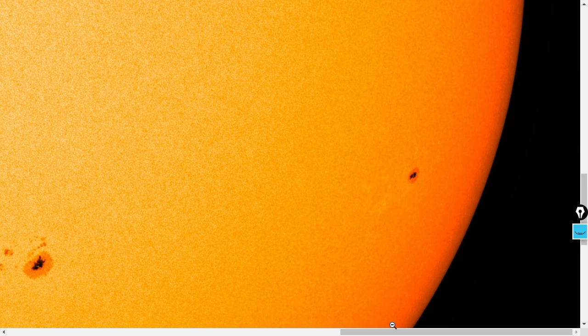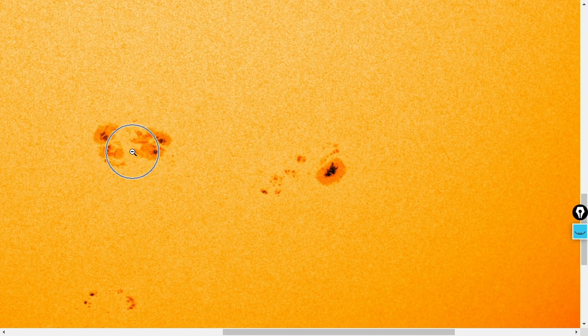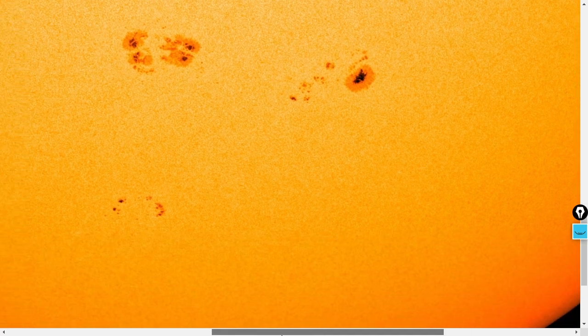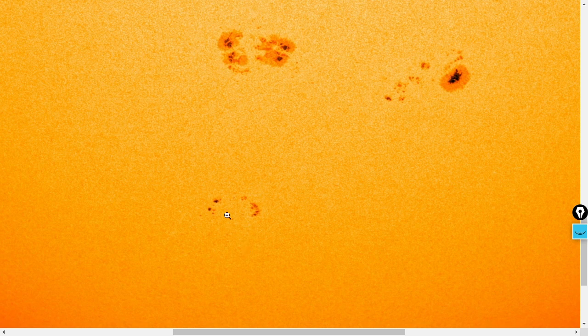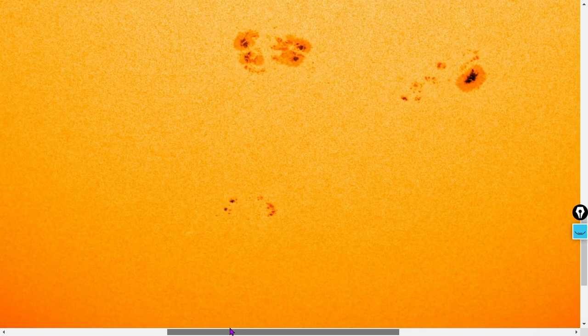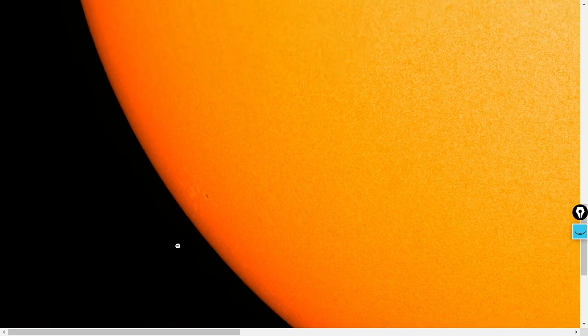barely beta class, maybe becoming alpha class. These two here, especially this one, very complex magnetic structures, very likely to produce M-class flares or possibly even X-class flares. This one down here at a very high polar latitude. You can see how much farther south that is. And here's this new spot rising here. This one looks alpha class at the moment.